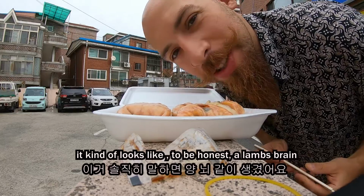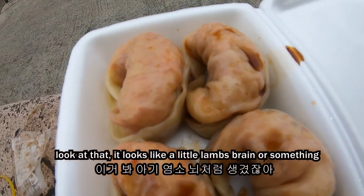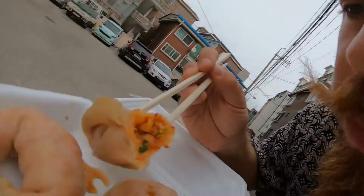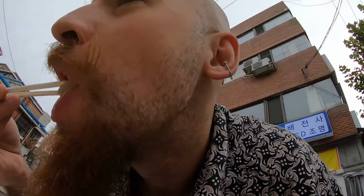It kind of looks, to be honest, like a lamb's brain. Look at that, it looks like a little lamb's brain or something. I'm gonna put that in my mouth. Let's watch, it goes in my mouth, you ready? That's really, really good. The dumpling outer layer skin's real soft.